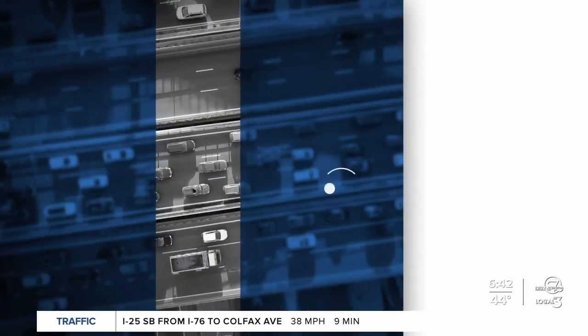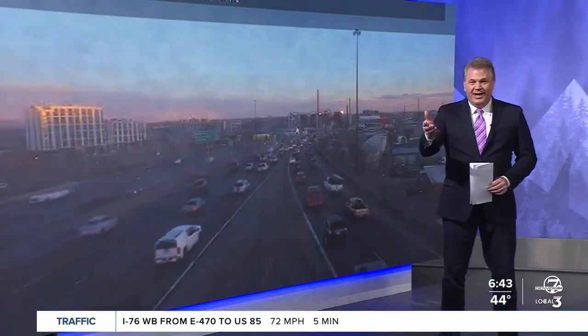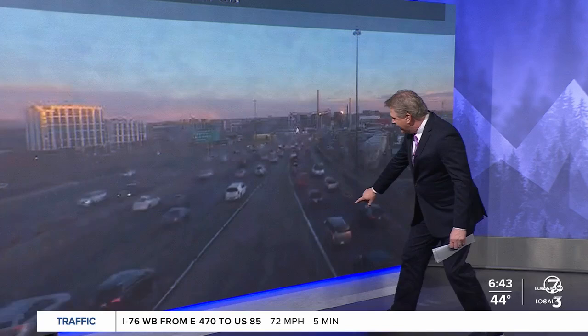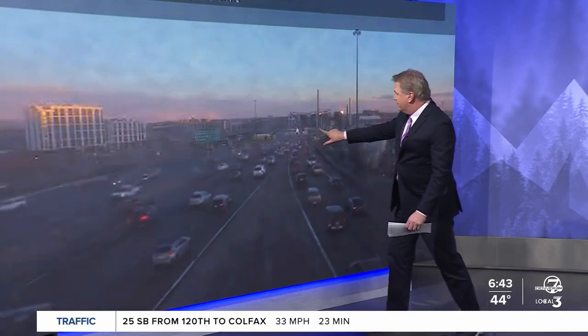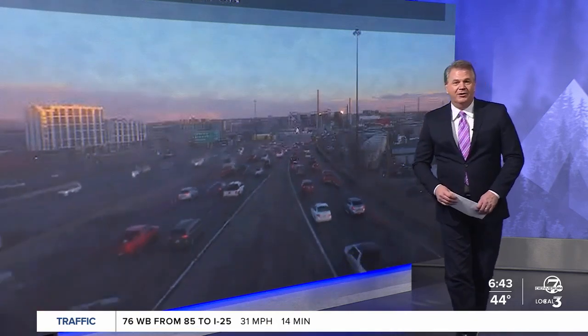We take a look now at the drive not too far from there, where folks are trying to get over to 6th Avenue and I-25, and you can see some of the slower traffic coming up on that northbound side to get up towards Colfax. So a very typical drive here, Lisa. Not seeing any big problems right now across central Denver.